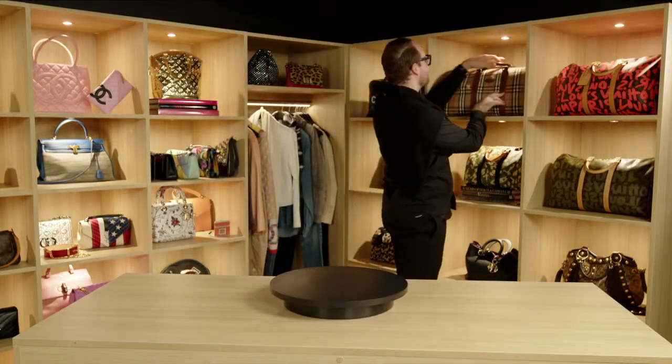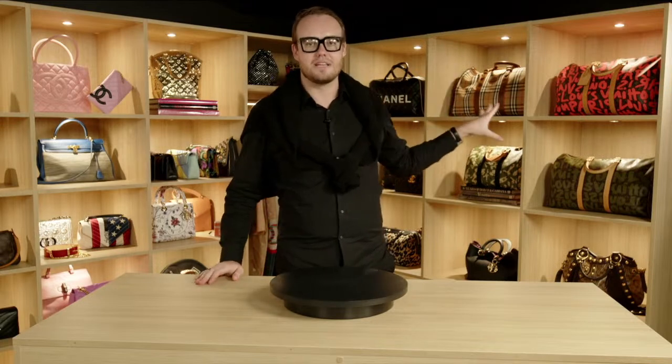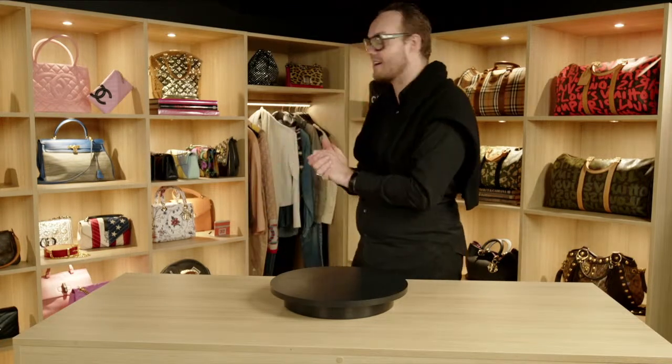So that is our first Dallas style piece. And we know down in Dallas, they do love a good vintage find. And that's a great piece for only $1,150. Now, something else the Dallas style does extremely well are belts.